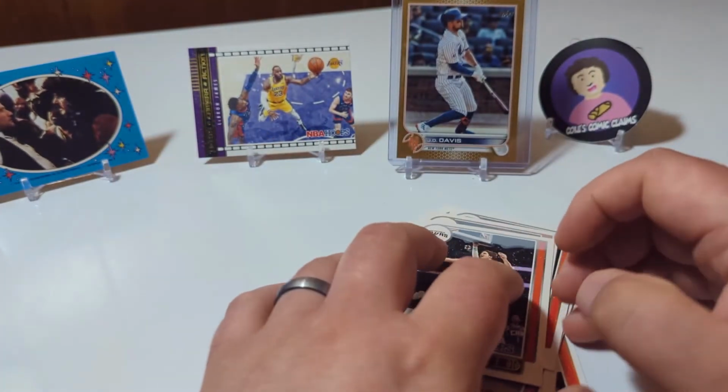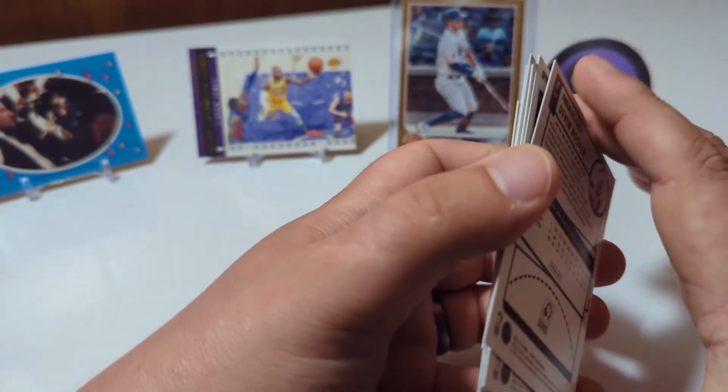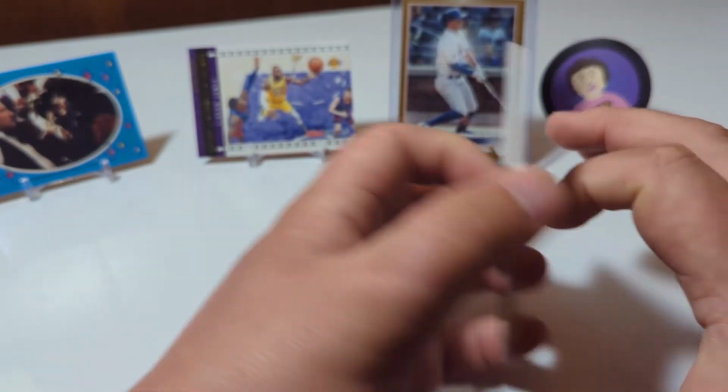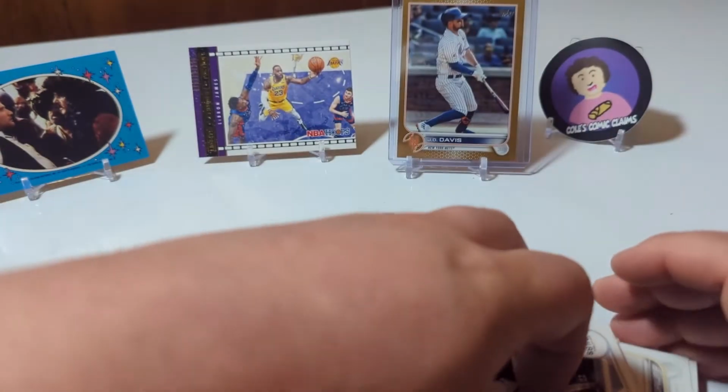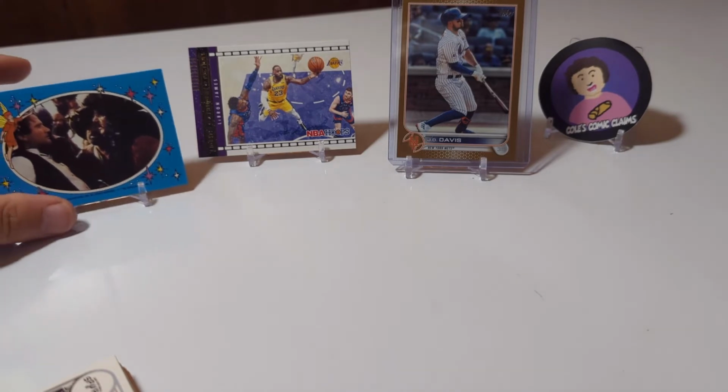So nothing crazy out of that pack. The decent insert with LeBron, but nothing too wild. But I kind of knew that going into it. So let me know, what was your favorite card out of these rips? I'm guessing most people say the numbered one. Who knows? Maybe it'll be the weird Peter Pan sticker card.